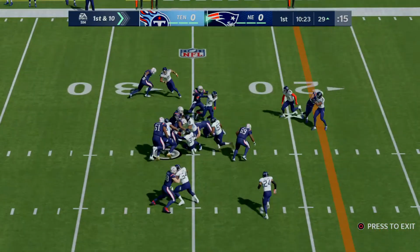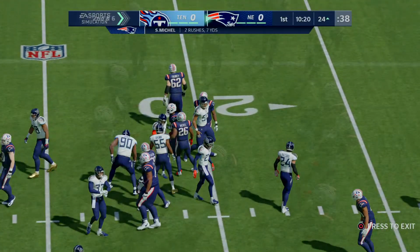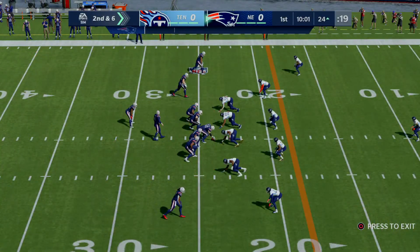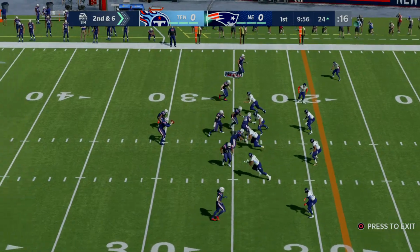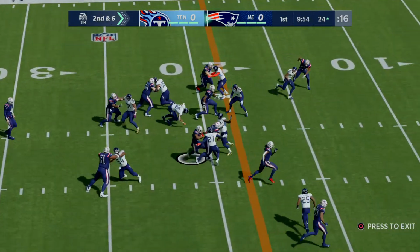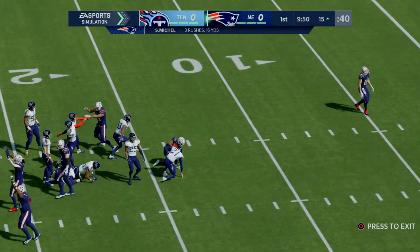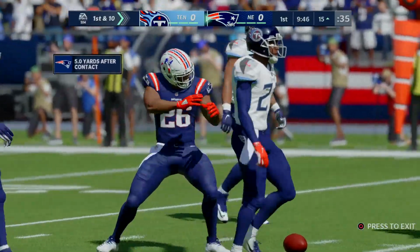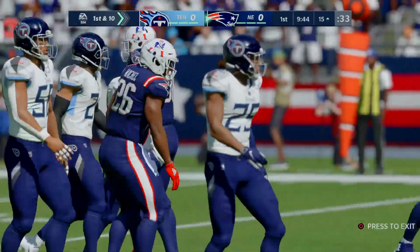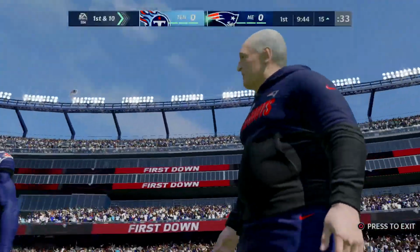Stidham will hand here to Michel. And he'll get about 4 as he's brought down at the 24. The run got 4. Now they deal with a 2nd and 6. 4 yards on the pickup. From the gun, they run with Michel. And he is going to get this close to the first down markers. He's brought down at the Titans' 15-yard line. Quite the opening drive march they're on right now. It looks a lot like what we saw in practice prior to the game, doesn't it?